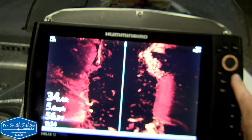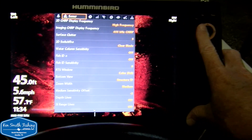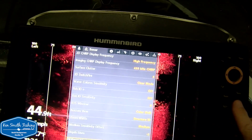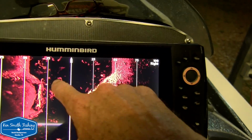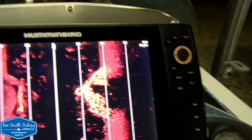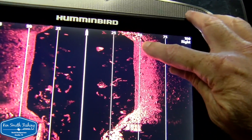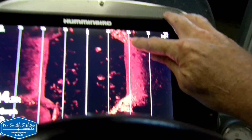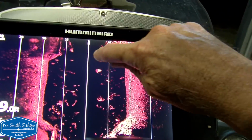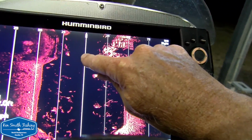Personally, I don't love this, but under your menu, under your sonar, you can go down here and set your SI range lines. You turn those on, and now what you see is 25, 50, now this is set really high, but out to 100 feet. Well, let's pick an object. That object right there shows to be about 50 feet, you would think, off the side of the boat, but it's not, because that is not 50 feet from the side of the boat. That is 50 feet from the transducer.